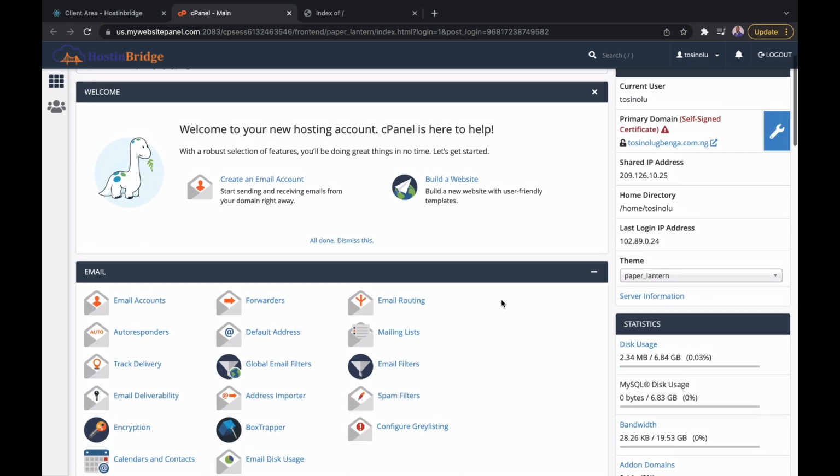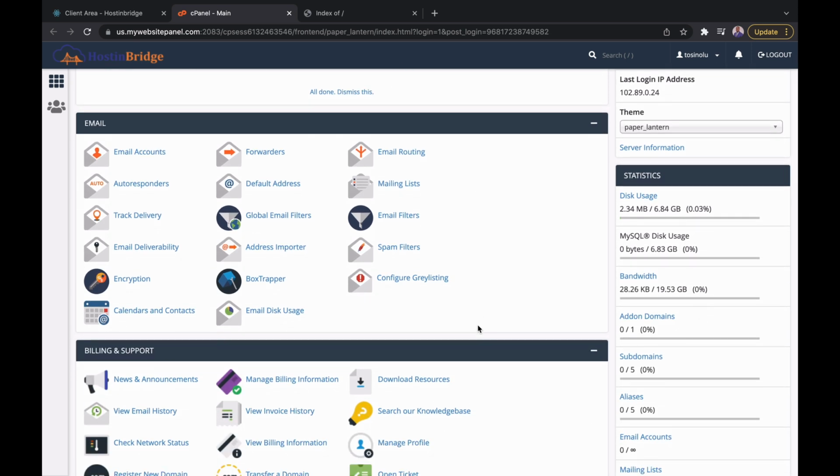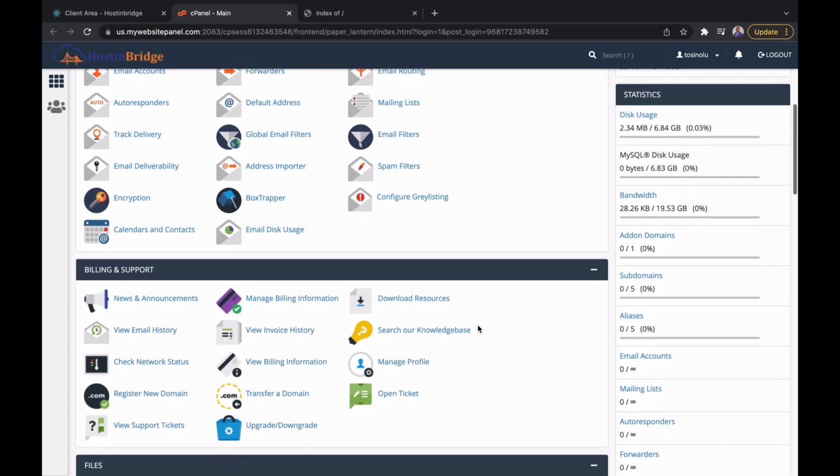Email, I think email account. Okay, I'll teach you how you can create an email account. So if I want people to reach me on info@totalbenga.com.ng, I will also teach you that. But first of all, let us focus on the hosting. Then after that, we'll come to creating an email account that you can use to send and receive email from people.